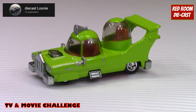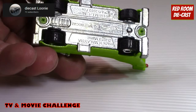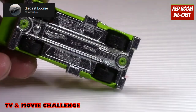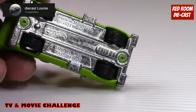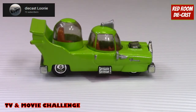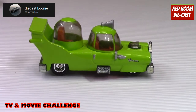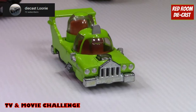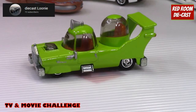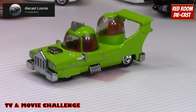Now, what's a movie and TV show vehicle challenge without the Homer? The amazing car that Homer designed for his brother, with, I guess, the in-laws bubble in the back. But what's a challenge without this one? It needs to be in there just for the sheer goofiness of the vehicle. But I'm sure a lot of us who have mothers-in-law or sisters-in-law would look at this one and go, very good idea.